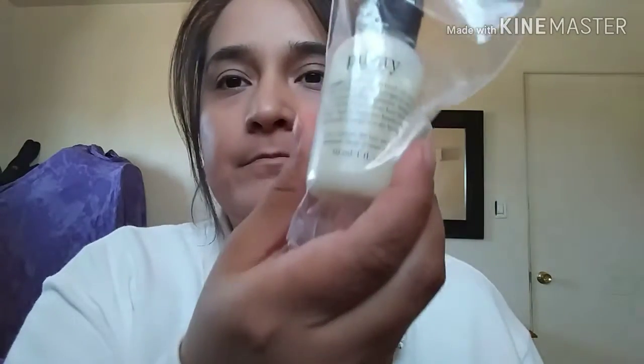Then we have this little Purity cleanser, which I love. I love getting cleansers. I love trying out cleansers. I bet that one's really, really good.